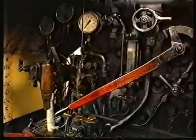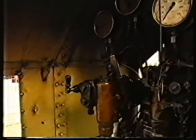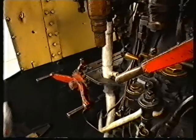Right, so the first thing we're going to look at, Diane, is the regulator, which is like the car accelerator. We move across. This is your brake. We create a vacuum to release the brakes. We partially destroy it to put it on, and we'll show you that as we're driving. This, on the left-hand side, is your reverser, the equivalent of a car gearbox. At the moment, it's in mid-gear in neutral, and this, the most important thing for warning, is the whistle.